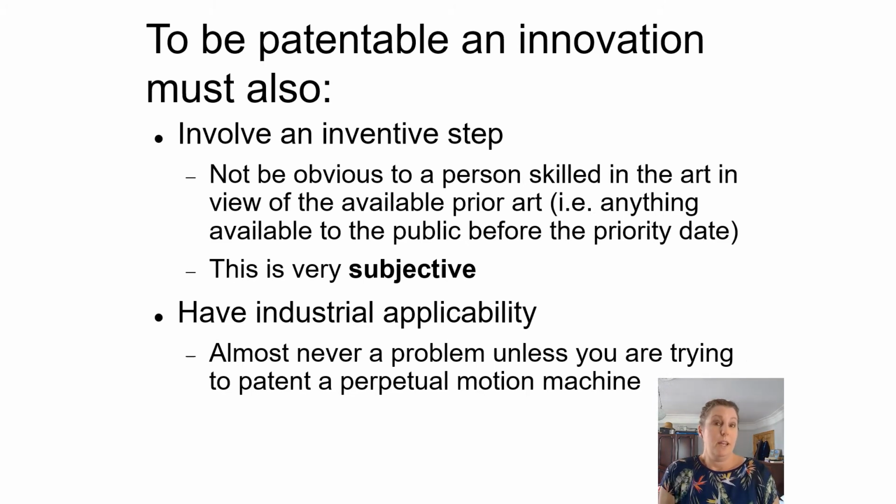But the main key point is that inventive step is extremely subjective, and you're going to get different answers depending on who you ask, and that is particularly true when you start to think about obtaining patents from different patent offices around the world.